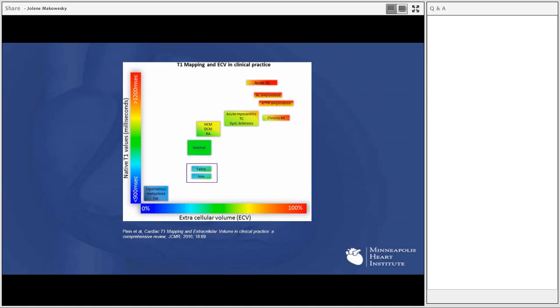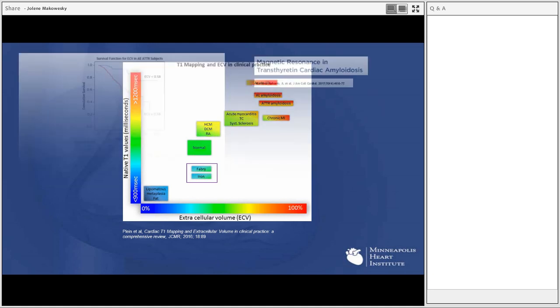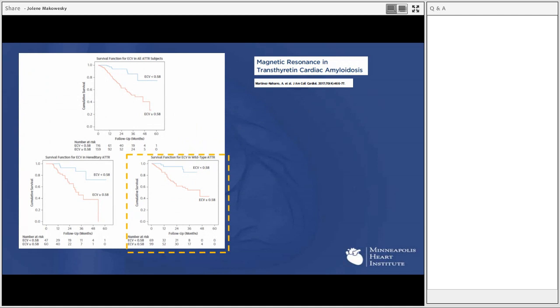This is, again, a review article from Great Britain, where they look at where the ECV runs and where the T1 runs in terms of different disease processes. And when it comes to amyloid, ECV can be very, very high. If you look at the T1 and the ECV right at the scar, right at the area of infarct, the ECV is also high. It's important that for Fabry's and iron overload, the T1 is very low or lower than normal, but the ECV could be relatively normal. And other processes can get into the area where the T1 values can overlap.